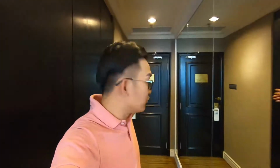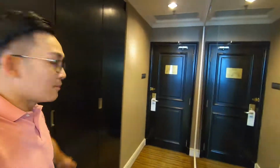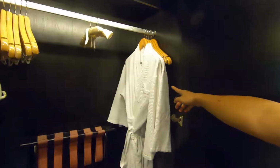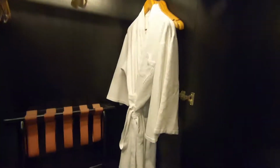So from the entrance, as you can see, you come straight in. There's a walkway, and there's some glass, and there's some cupboards. So let me check out what is in the cupboards. Let's open up all the cupboards. In the first cupboard is a bathrobe, hangers, iron board, and iron, some slippers.